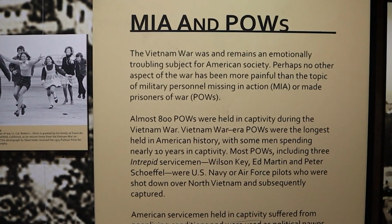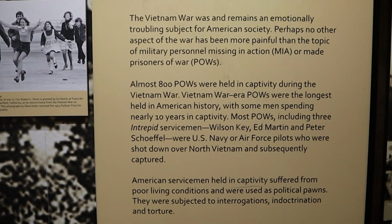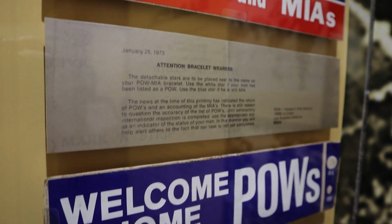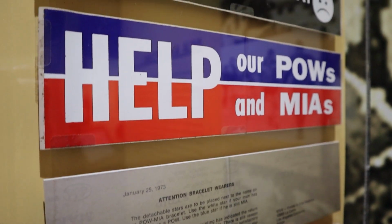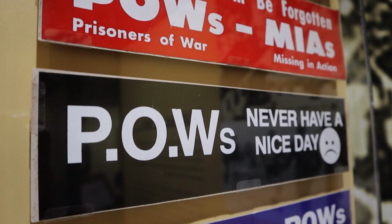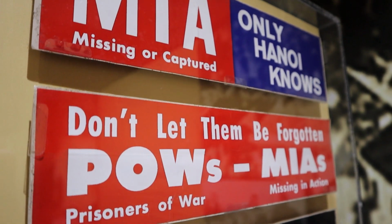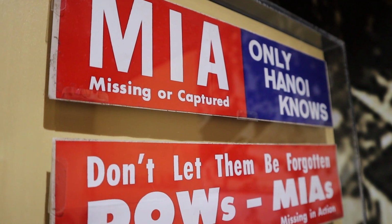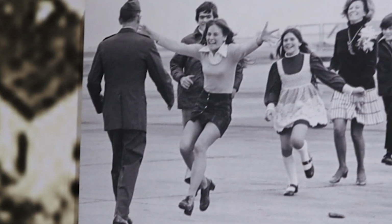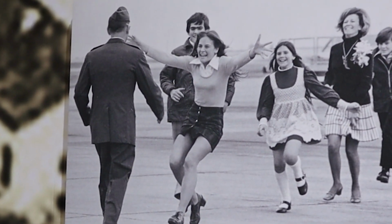Now, a massive, massive aspect of the Vietnam War is MIA and POWs. And a lot of the POWs from the American side were pilots. And what did the Fighting Eye launch off her deck? Pilots, which include 3 of Intrepid's fighter pilots who became POWs: Wilson Key, Ed Martin, and Peter Schoffel. There was obviously a massive drive, not just within the military, but also at home in the United States, to find their missing in action, as well as to bring their prisoners of war home.